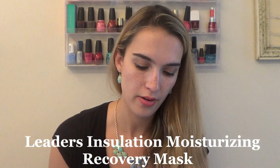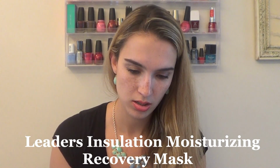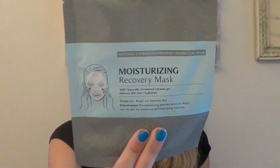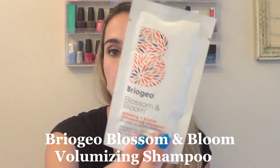Then I have the Moisturizing Recovery Mask from Leaders Insolution, I think it says. So I have this little mask to play with. It's a coconut gel moisturizing recovery mask, so that'll be nice. And then the last thing I have here is from Briogeo. It's the Blossom and Bloom Ginseng and Biotin Volumizing Shampoo. So that is what that looks like. And I think I got this in my Sephora Play box.